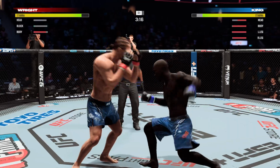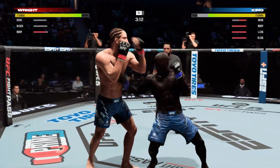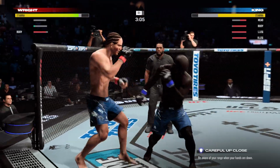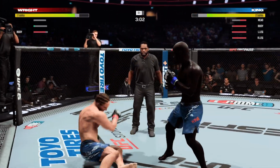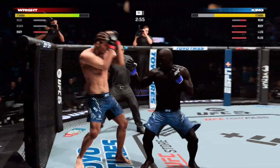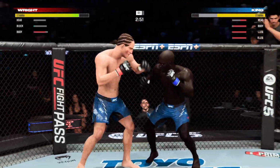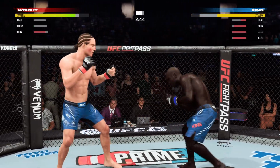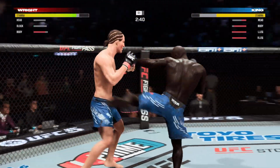Edge of your seat action as expected thus far. What a fight. My goodness, what a fight. Oh, big left hook there. Oh, he's hurt. Down to 3 minutes now to go on the round. So once again, making good use of his size as he lands the knee.